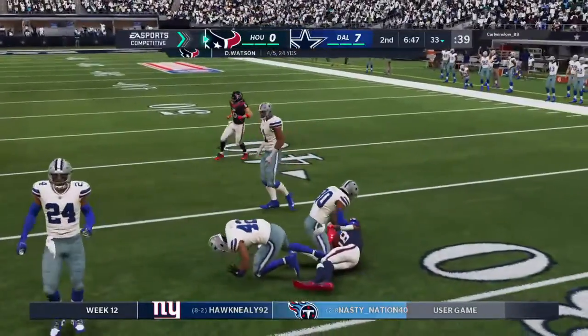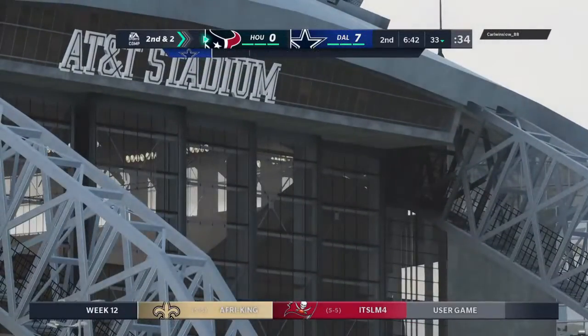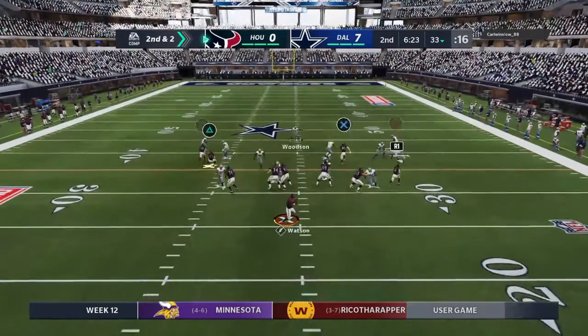He finds Randall Cobb with a completion. To Randall Cobb. Well, it's time for them to be good teammates right here. And what I mean by that is possess the ball for a little while. Get at least 2 first downs. Give their defense a chance to settle down a little bit after they give up a touchdown.